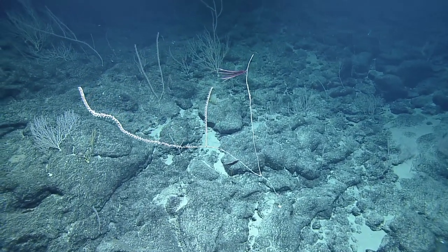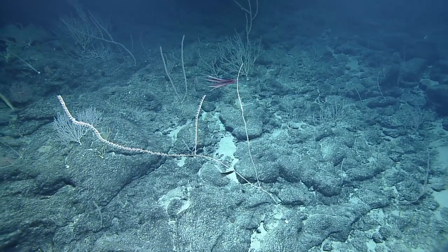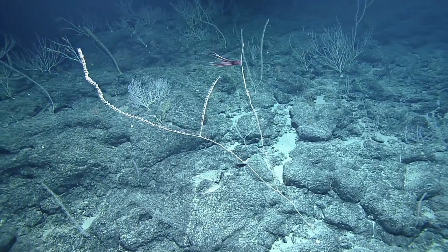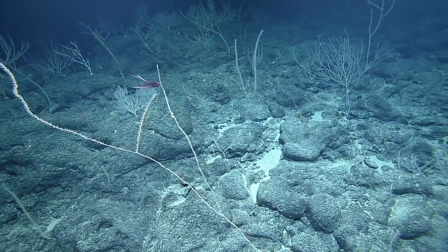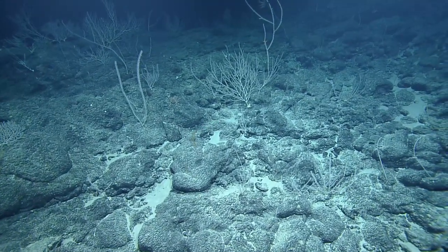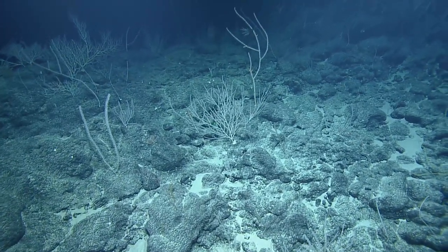Look at these two purple crinoids hanging out in the breeze. They make for a very interesting silhouette. Yeah, beautiful cinema cam view. That's a nice view. They seem to be good indicators of the current as well. I'd say, yeah.